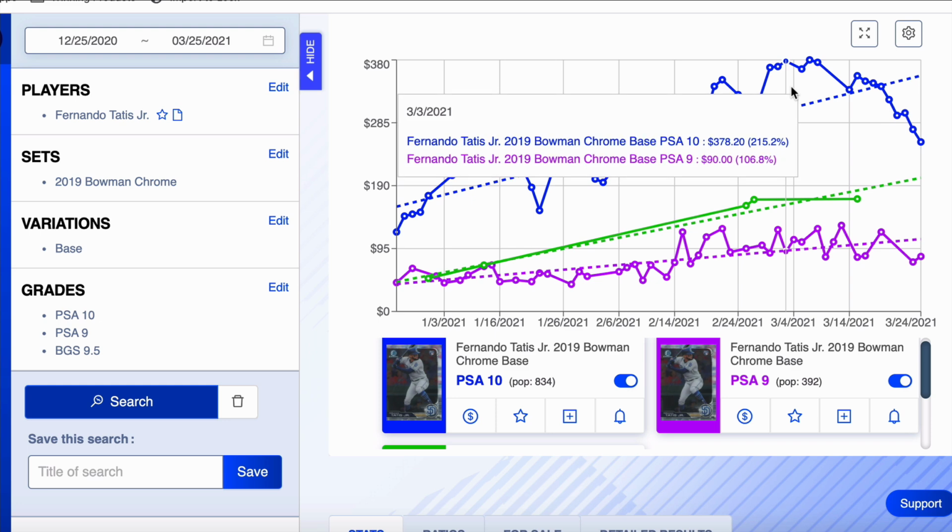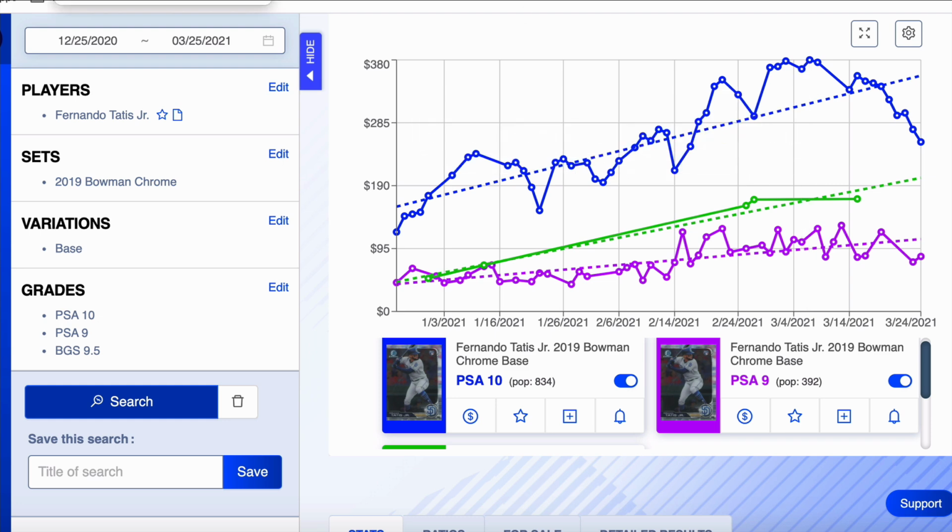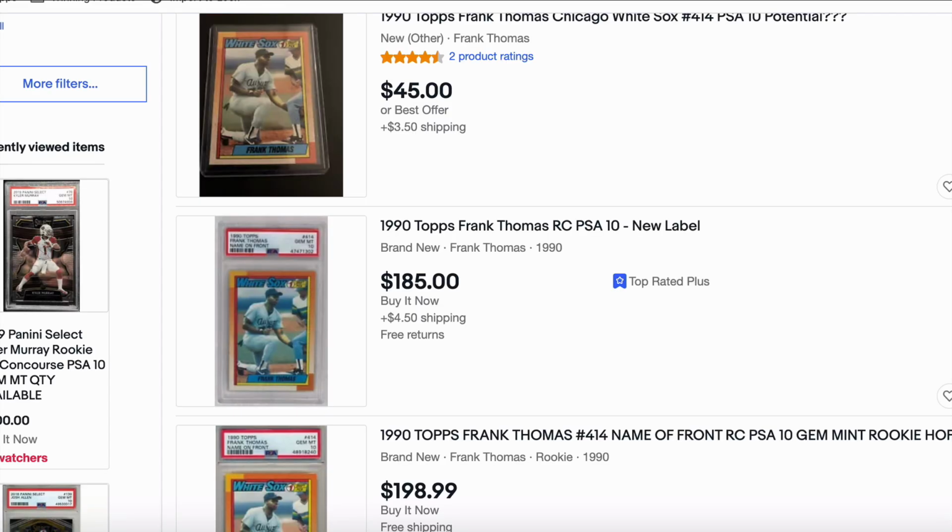So it went up to, you know, I knew it was going to go up quick. It went up to about $400 very quickly, and I just didn't sell it because I wasn't sure what it was going to do, and I just wasn't that motivated to sell it because I like Tatis. It's my best rookie card of him, but I probably should have just sold it, and so I'm going to hold it now for my next opportunity. Next time it hits $400, which will probably be a little while, I'll probably sell it.